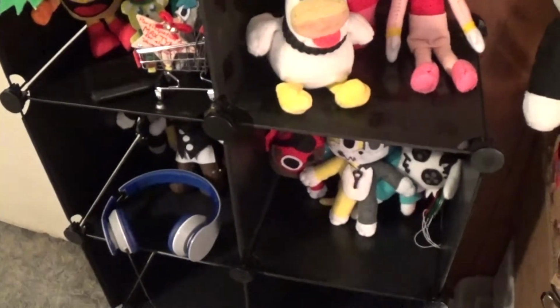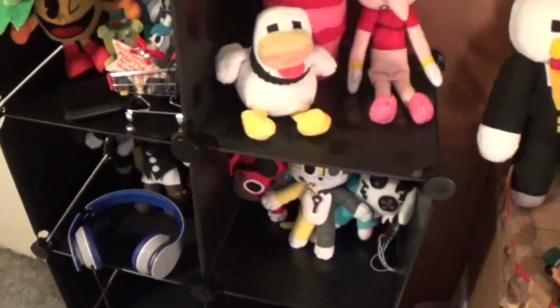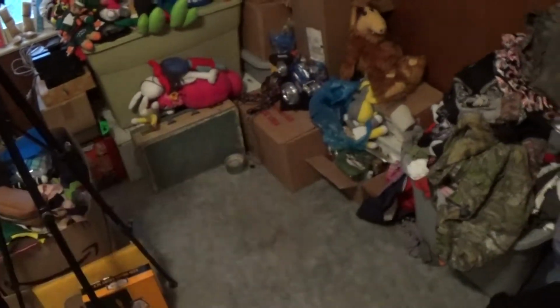So, it's looking good, to be honest. So, I'm quite happy. Turned out good. So, the room looks much better and cleaned. Since we have that lower area back a little bit more cleaner. I gotta fix that lower area, though. Put that over there. So, yeah.